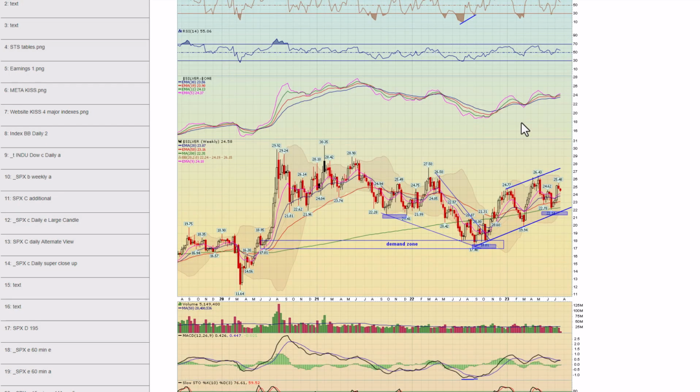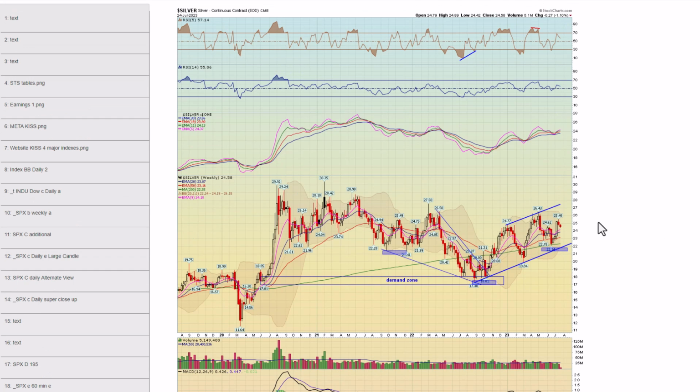Next, Jabber 81, here's the weekly view. Got this potential inverse head and shoulder pattern. You could also form a bearish head and shoulder pattern if this were to really sell off. You could see it here. But for now, I lean to the bullish inverse head and shoulder pattern.